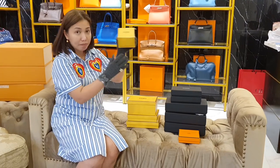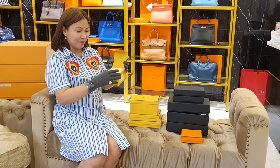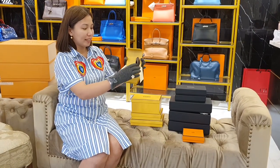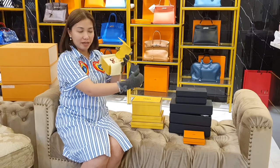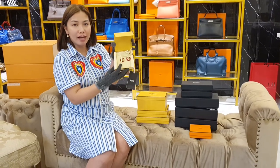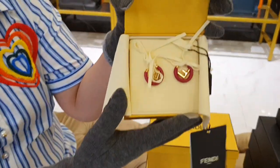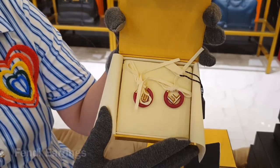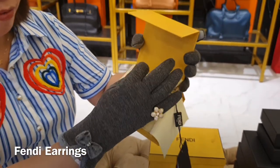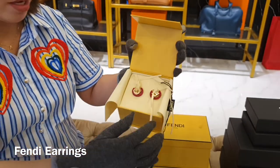Nandito naman tayo dito sa ating mga Fendi small boxes. So, first box, ay naku, mabibindang kayo dito sa mga Fendi boxes na bubuksan natin, guys. Katulad na lang nitong unang-una nating bubuksan. So, andito pa yung kanyang mga tags. This one is brand new. Kita nyo ba yan, guys? So, any guess kung ano yan? Well, this one is a Fendi earrings. O, diba? Ang cute niya! Talaga to si Fendi kung ano-ano naiisip. Naalala ko tuloy yung Fendi earpods natin, guys.